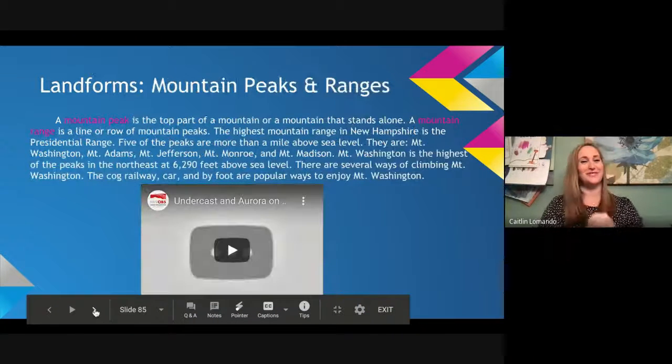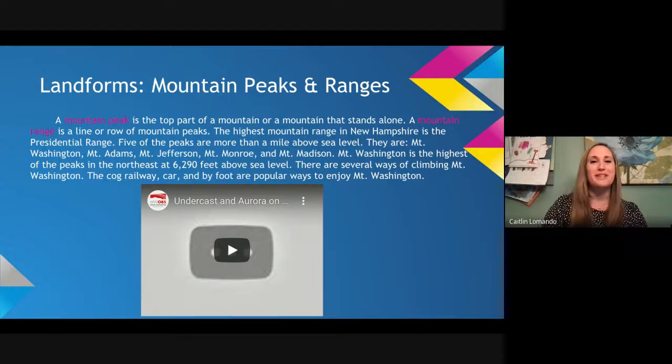All right, and now to my favorite. We'll see if we can get this on. Hopefully we can. So a mountain peak is the top part of a mountain or a mountain that stands alone.